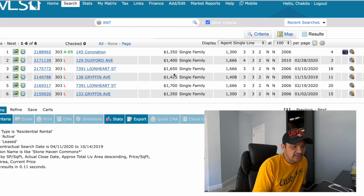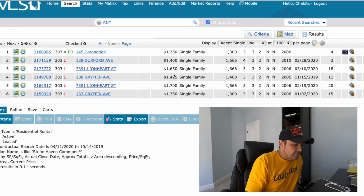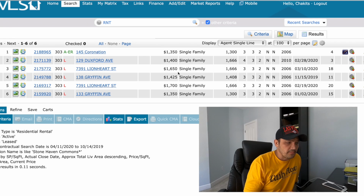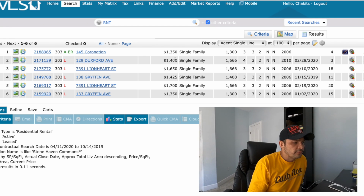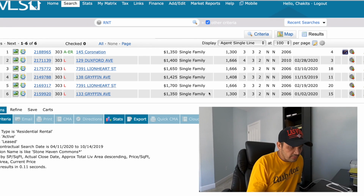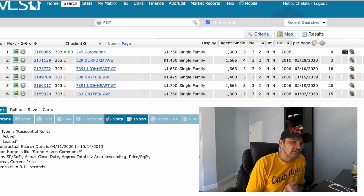And Lionheart, they're asking $1,650. However, as you can see, the ones with all the L's are actually all leased. The only one on the market right now for rent is the Carnation for $1,350. If I take a look at all of this, it tells me it rents for roughly $1 a square foot.